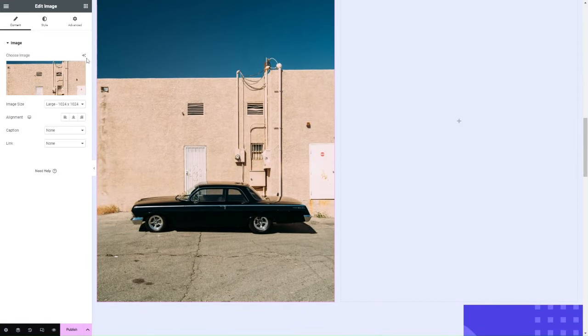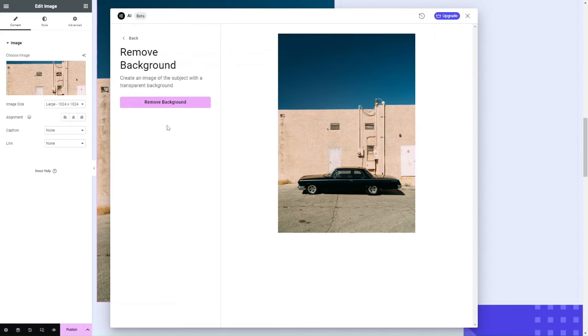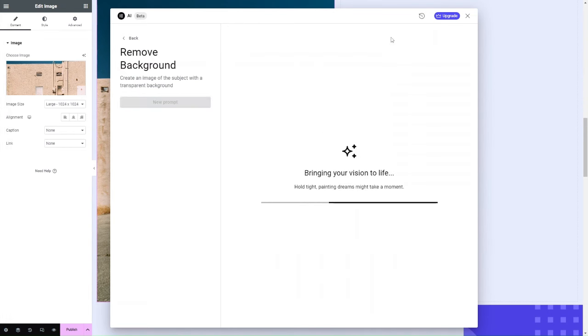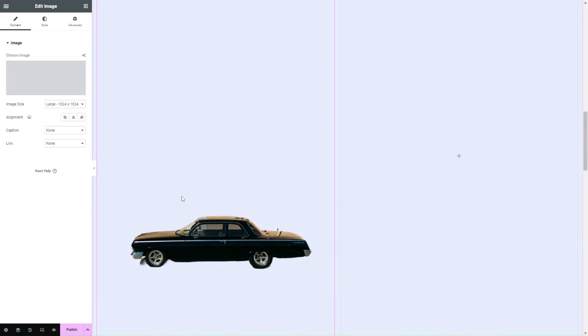So for example, if we click on the create with AI, you can use the image that you currently have and do a lot of different edits as well. So you can either generate an image with the prompt, or you can use an image that you already have and just do some examples. For example, if you do the remove background, you just want to click on the remove background and then just click into that button here and watch Elementor just do everything for you. You just need to click on the button. So you can see you've got the image removed as well if you click on use image. And we've got the image simply added over here.